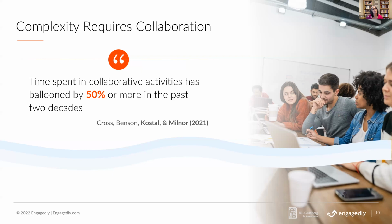And while team-based work has been around for centuries, the complexity of our work has driven an increase in the amount of collaboration that is required in today's contemporary workplaces. So organizations are becoming flatter, leaner, and more agile. And at the same time, jobs are becoming more complex and more global in scope. All these factors make it much more difficult for any one person to do a job in isolation of everybody else.